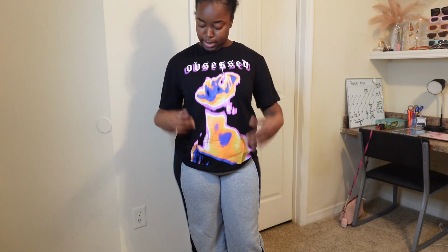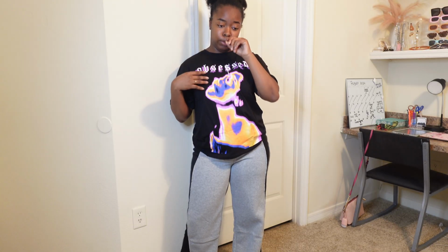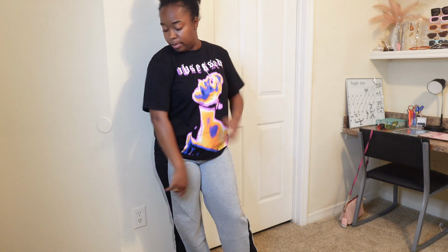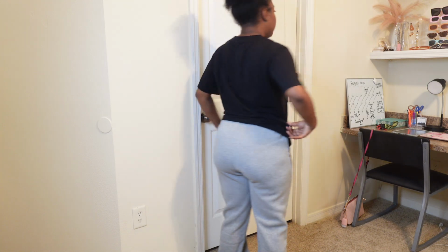This is the next tee that I got from Shein. I think it said Obsessed, but it did have a little smell to it. I'm not gonna lie, the rest of the clothes didn't, but this one does have a little smell to it. But other than that, it's a comfy t-shirt, tight outside. It's not heavy cotton, but it's gonna get you through. It's black, not thin, but not thick. There's nothing on the back, but the print is quality.